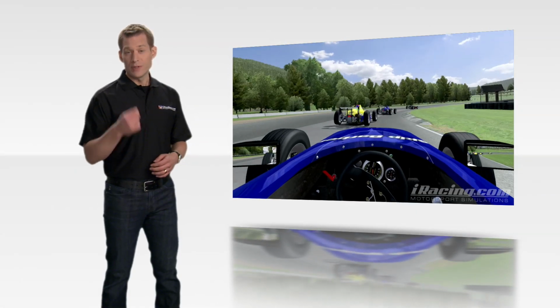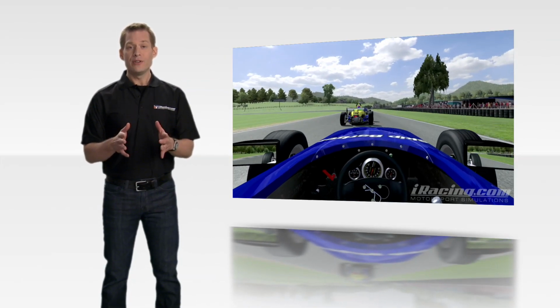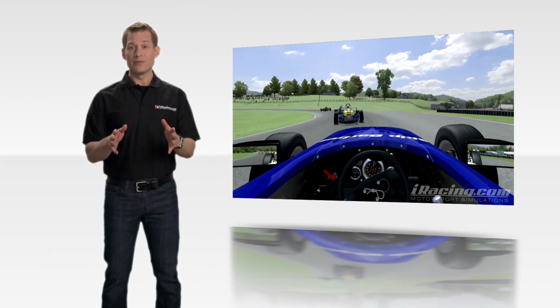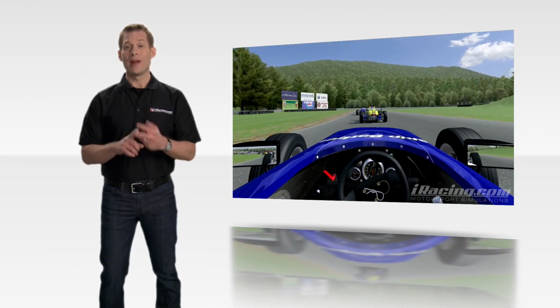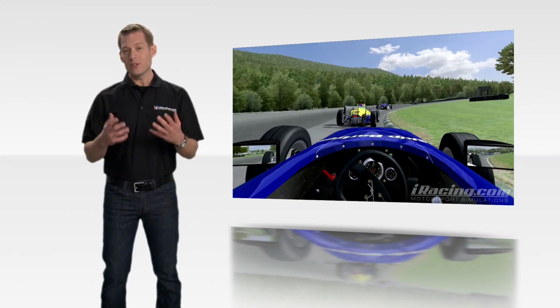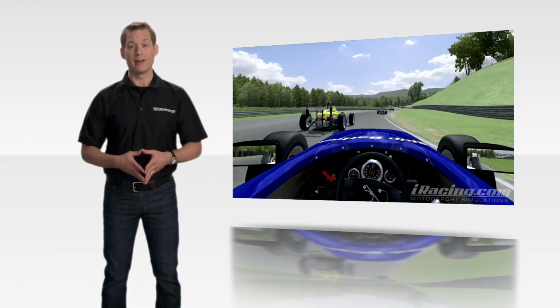Remember, always focus on what's coming next. Don't just look at the pavement that's right in front of you, widen your sight picture and take in everything that's available as a reference point. Guardrails, buildings, trees, and terrain are all good for this. Having spatial awareness allows you to focus on another important skill, driving in traffic.